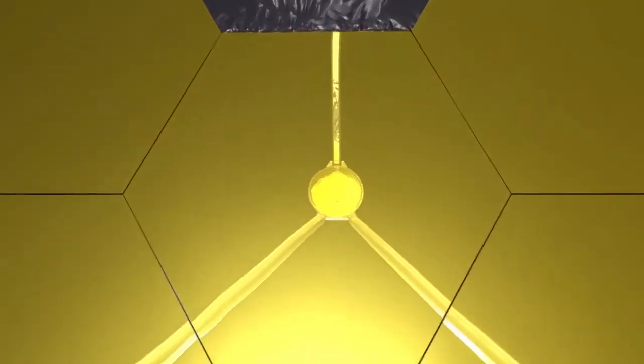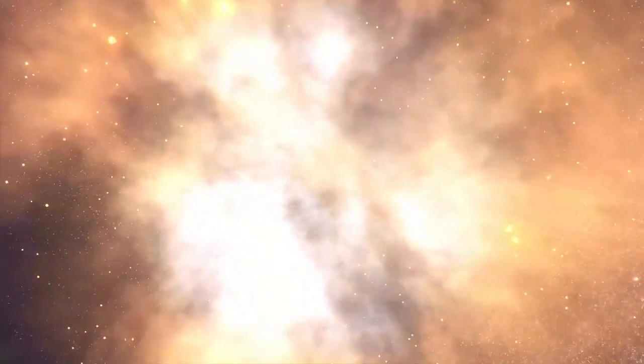This revolutionary tool will provide an unprecedented view into the birth of the first stars and galaxies, unleashing a new dawn of discovery.